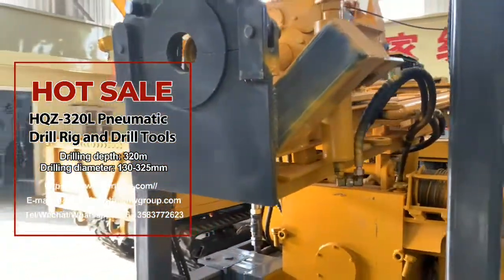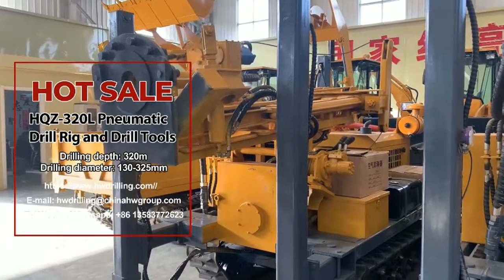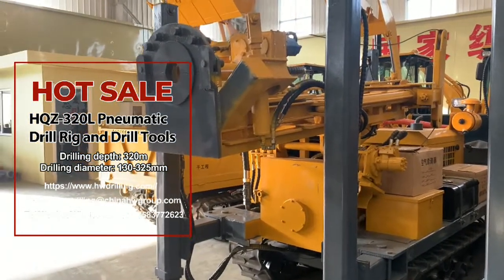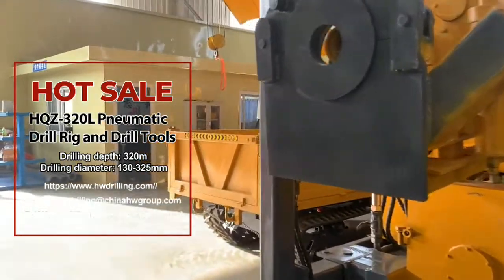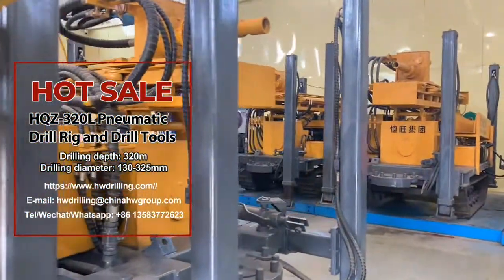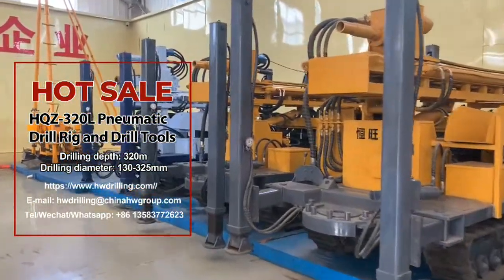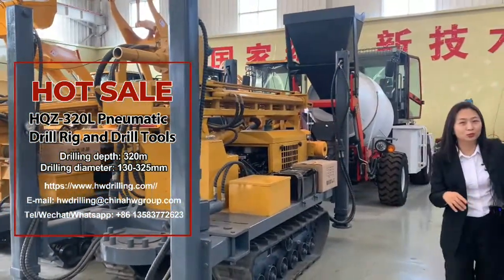Look, this is a special one, because this is a special design for our customer. It will work downflow, and the downflow max height is 4 meters, so this is a special design. The drill tower max extension height is 4 meters. This is a toolbox, okay?